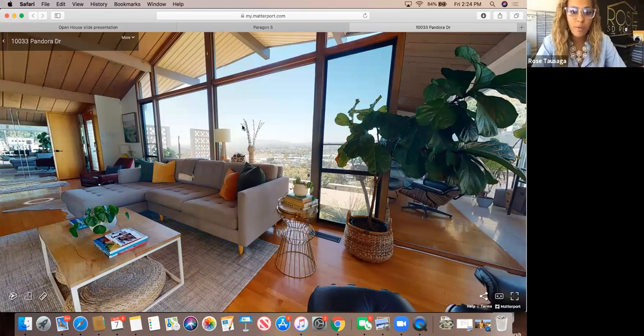The laundry room, we just had a question come through. The laundry room is actually located in the garage. Out of the master bedroom, out of that sliding door, you do have access into the garage. So thank you so much for that question.